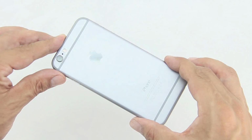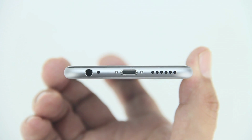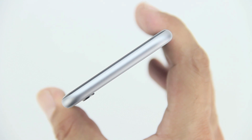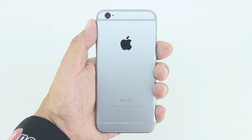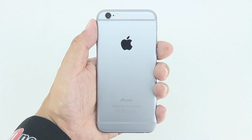And lastly, as my final thoughts, while the iPhone 6 is undoubtedly a beautiful smartphone, it definitely has some flaws such as a protruding camera, and the antenna bands located on both the top and bottom section of the rear portion of the device are extremely controversial as well, but they are necessary as they do house the NFC module as well as the antenna bands.